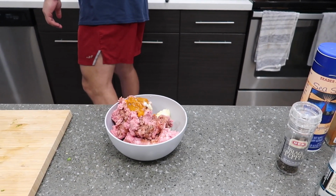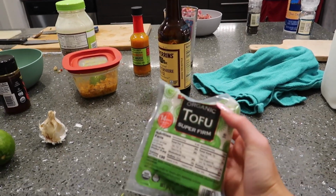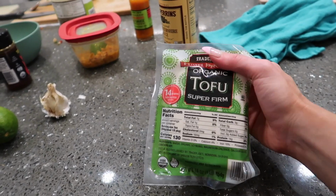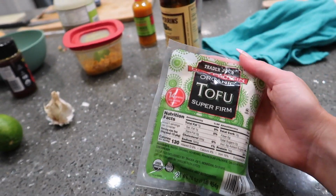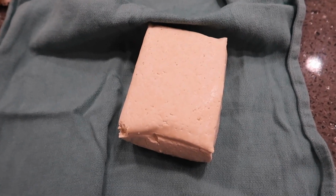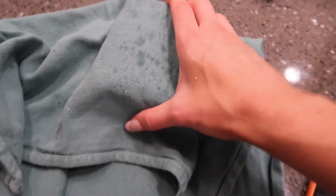Yep. Props to Brayden. For mine, I'm using this tofu. I'm gonna start wringing it out to dry it out a little bit. Get some of the liquid out, but I just wanna show you the package. It's the high protein organic tofu firm. All I'm doing is I have the tofu in here, I have a rag, and I'm just gonna press as much liquid out as I can.